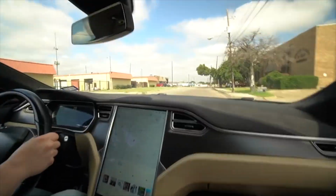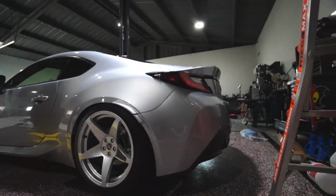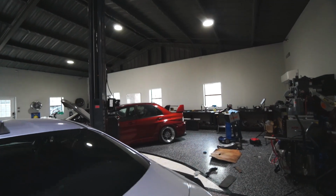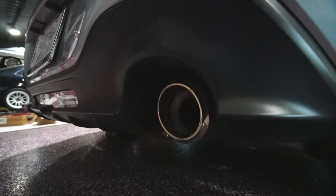This car is way too quiet. It's like one tier away from being a Tesla, that quiet. Not to mention, you honestly can't even see the rear exhaust on this car. I don't know really what they were thinking with this, but it's just so hidden and tucked up in there. Oh yeah, there is an exhaust.